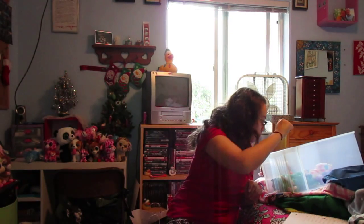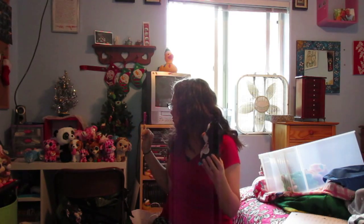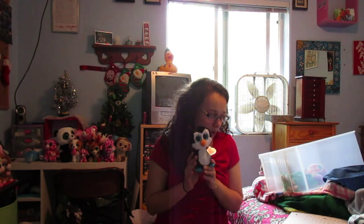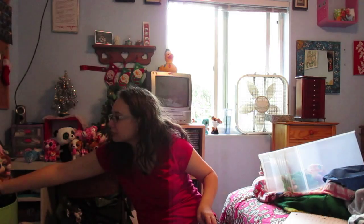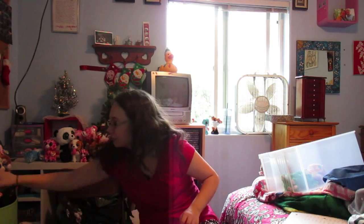Then there's Waddles, who I bought with Sarah, and its birthday is May 11th, and it has sparkle eyes. Grimm has sparkle eyes as well, and so do the last two. I just forgot to say it. But I renamed it Damien, and I got it at Walgreens. Ah, it's going down.